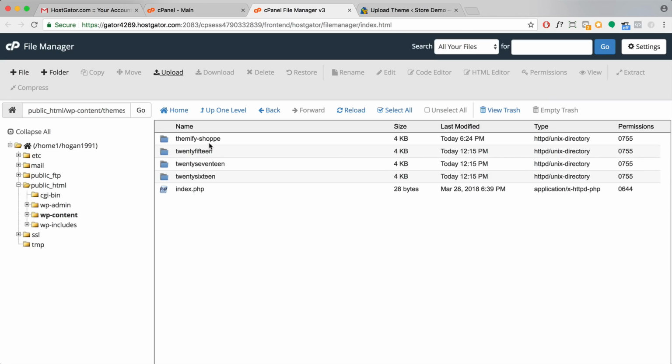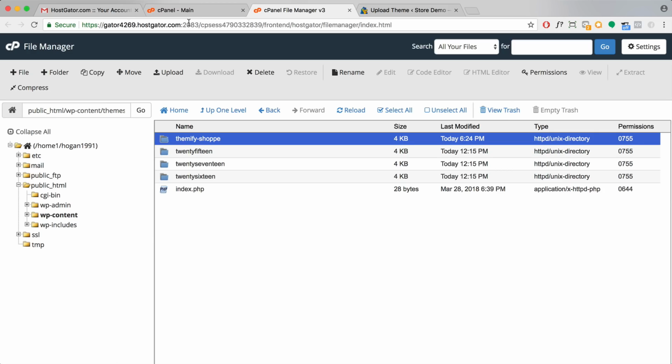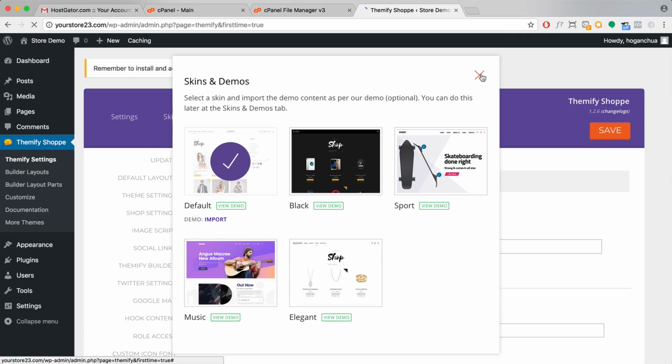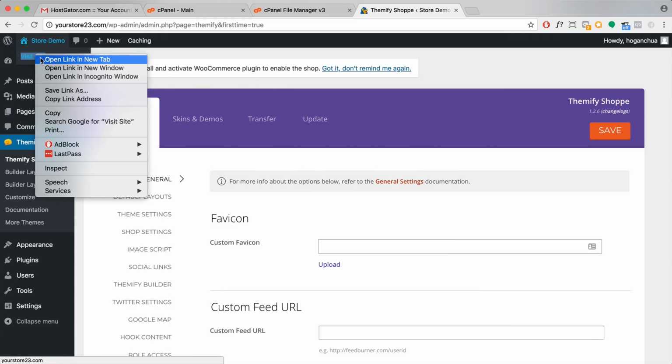And then you'll need to go back, and you'll get a file where it says themify-shop.zip. Then you'll need to actually select it, okay? And then click on extract. Then this folder will pop out, and you'll need to go back to your themes here and activate that theme. Okay, so we're going to click on activate here. Now we're going to click on this X. Okay, so let's have a look at our website now.